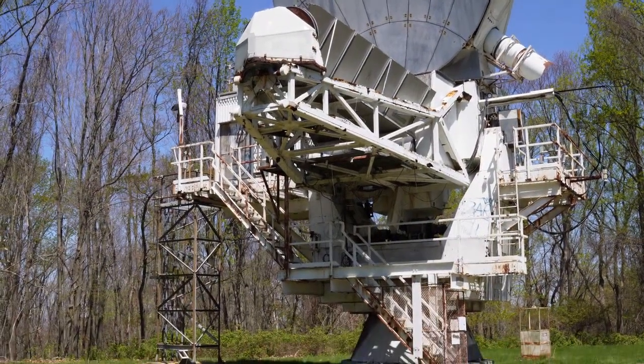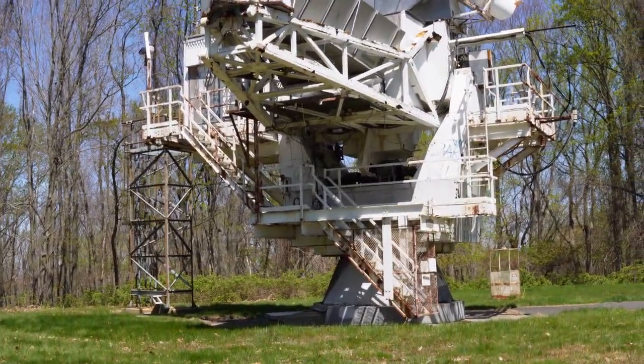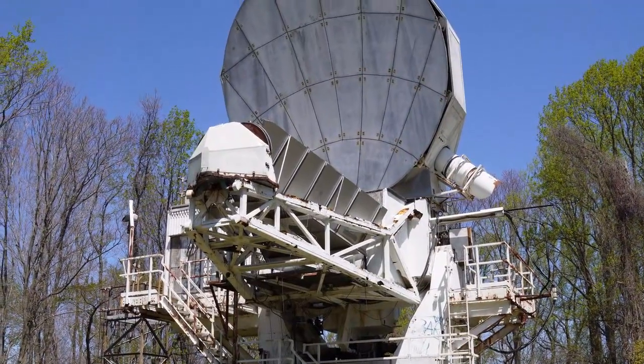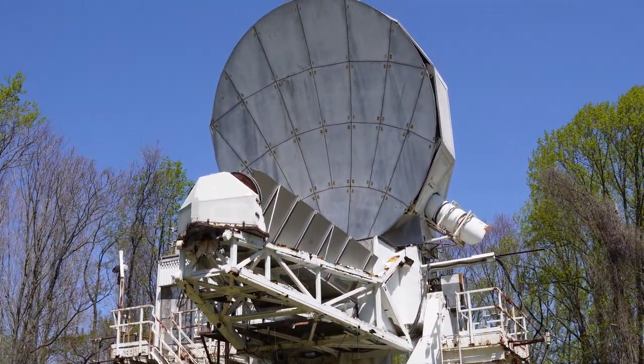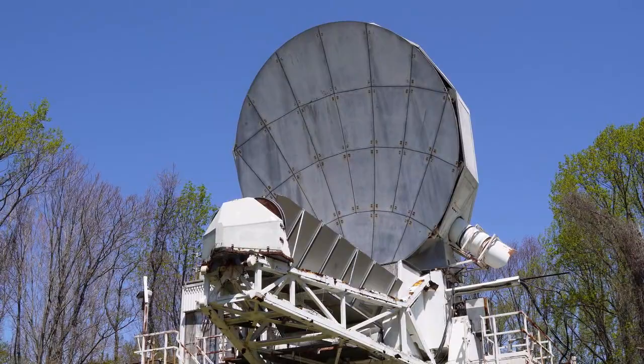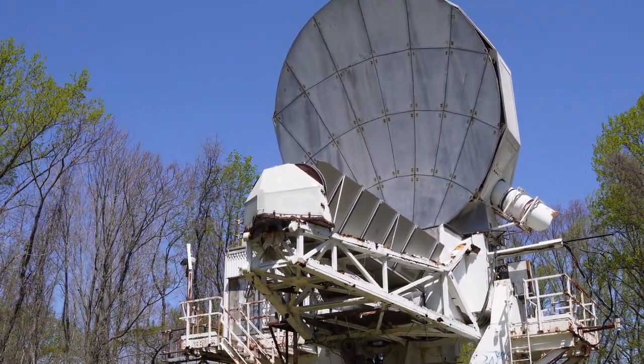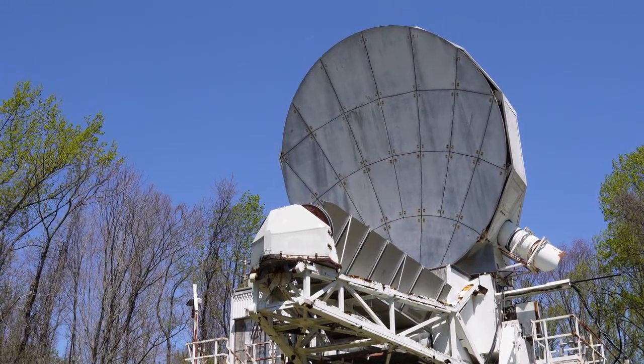So what we're going to do today is we're actually going to get into that building, which has been boarded up for security purposes, and we're going to do an inventory of all the equipment that's in there. From what I have seen, there are racks of equipment. There's a control panel for that dish, and we want to take an inventory, see what's in there, see what the condition is.